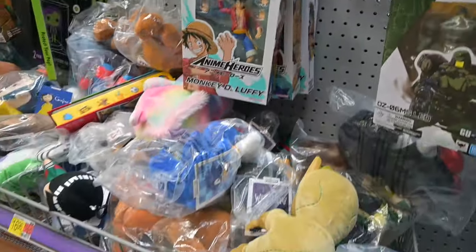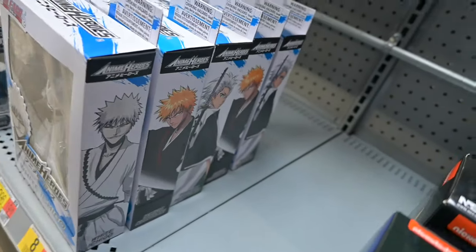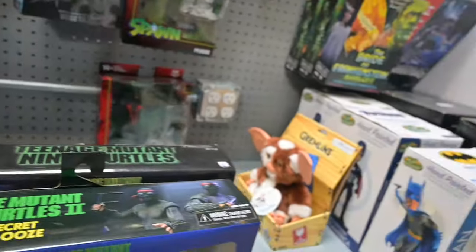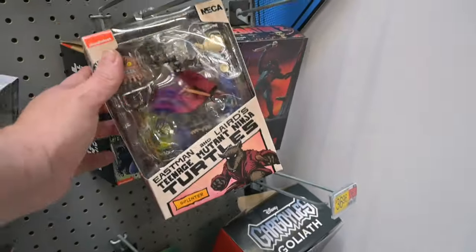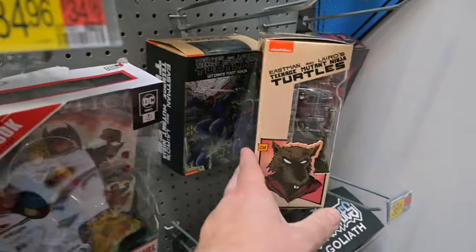Yeah. I don't know anything about One Piece, but they still have the same Bleach figures. White Ichigo, Ichigo, Ichigo, and what's his face? And then there's the Foot Soldiers and Splinter, and that's it. That was it for the whole thing.